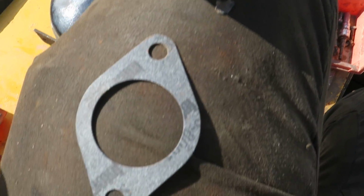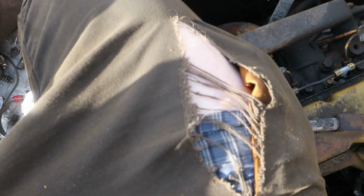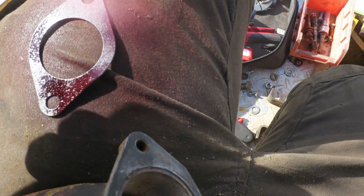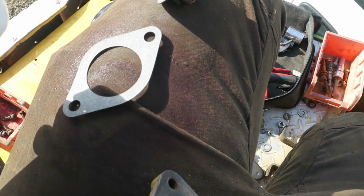New thermostat and gasket. I have to put it on this leg because I ripped the hole in that pant climbing up and down. That'd be embarrassing. I don't want the internet to see that. Now I can do this to my pants because they're old. These pants will be on eBay.